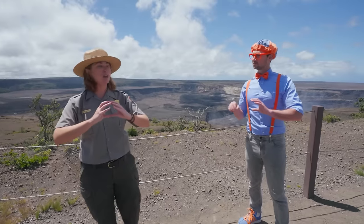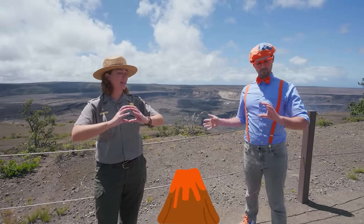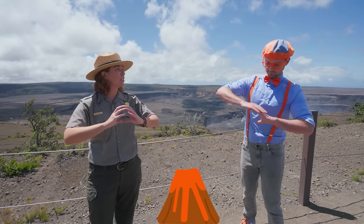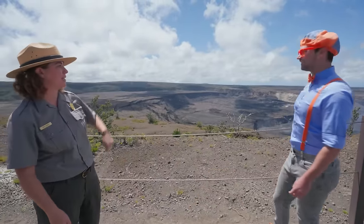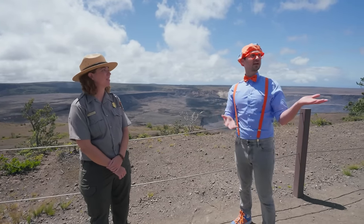So eventually all of the magma got out of that chamber, and it was just empty. And when it was hollow and empty like that, it couldn't hold the weight of the volcano. So it actually collapsed. Wow. And that's what we can see here. This crater got much, much bigger during that eruption. Wow, that's really cool. So is this the only volcano that you folks have here?